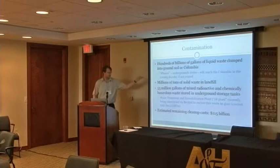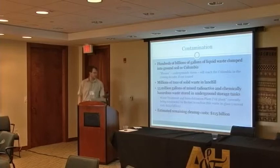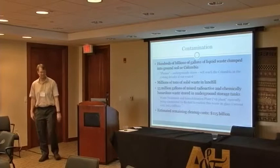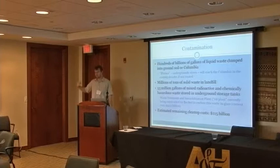They have these underground storage tanks, and what they found when they started the cleanup is that I think it was a third of the single shell tanks were leaking. These held, again, 55 million gallons, and a few million gallons leaked around the tanks. That's since been remedied, they've been transferred to tanks that are not leaking.